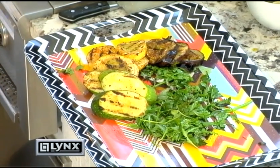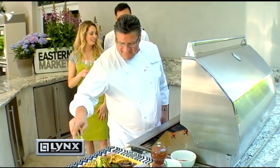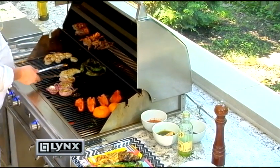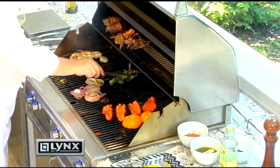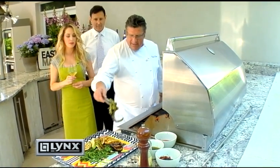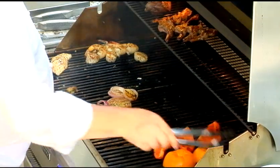What do you think? Is the grill performing well? I think the grill is performing well and the chef is performing well. I agree. All is good. Awesome. Look how pretty. Yeah, it's getting there.